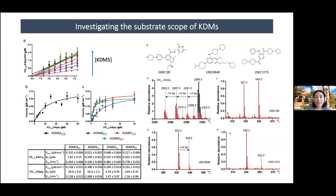So, for example, many epigenetic inhibitors have piperidines and pyrrolidines as lysine mimics. So we asked the question whether these small molecules can also be substrates of KDMs. And surprisingly, some of these are indeed modified by the enzyme in a catalytic way. So this is an example of UNC646, which is an EZH2 inhibitor, and we see an enzyme-dependent oxidation, plus 16, occurring, and this is also time-dependent.